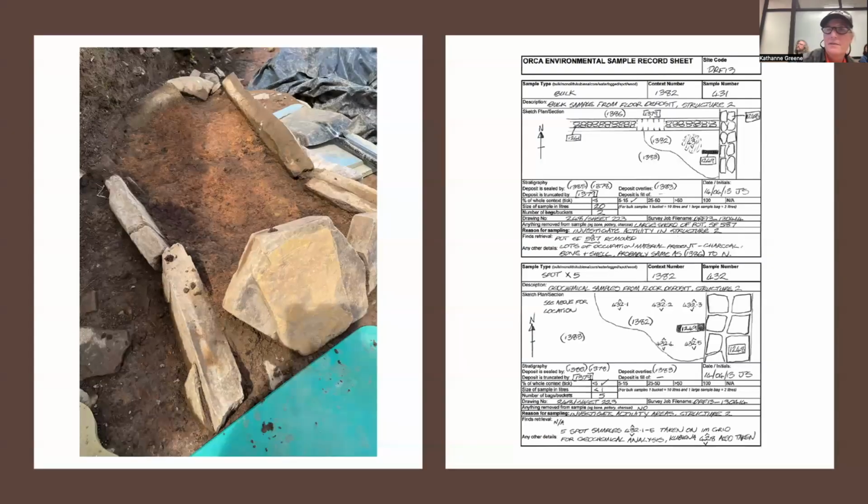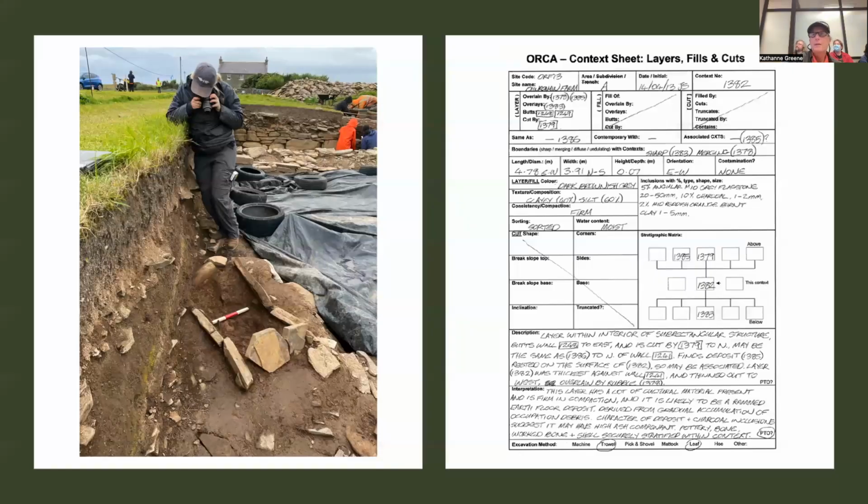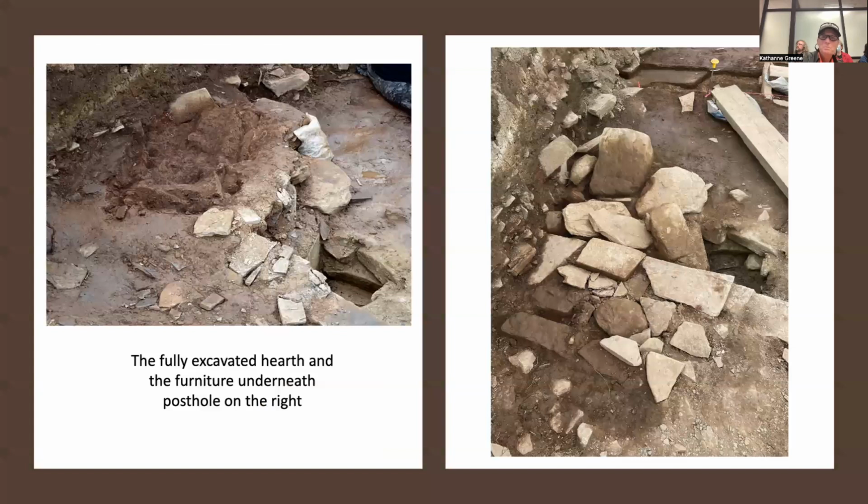So here's the hearth that we excavated. The first thing we did was we did environmental samples of the soil in the hearth. And so that all had to be recorded. I didn't do that. The real archaeologist did that. You also have to record the context, the layers, the fills, that kind of thing. You have to take pictures of everything, which is a lot easier than I thought it would be. So there's this process that involves not only excavating, right, but filling out all these forms, right?